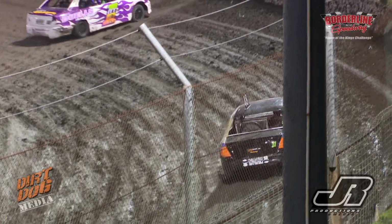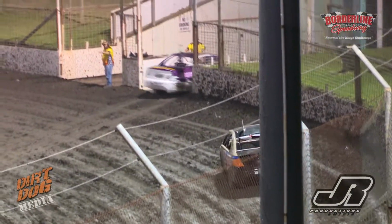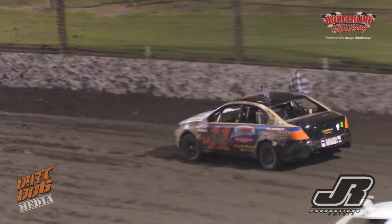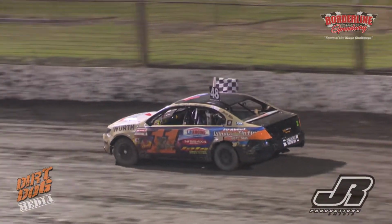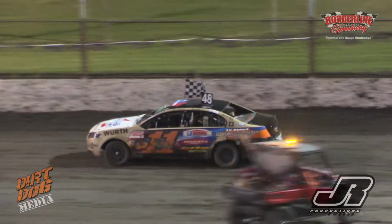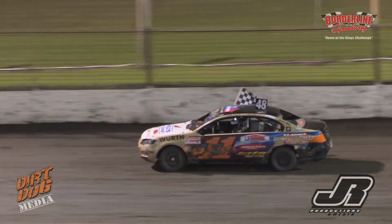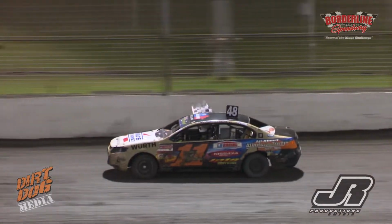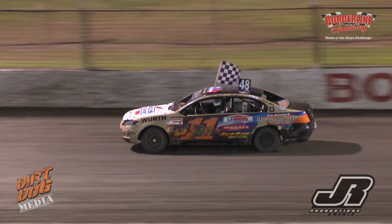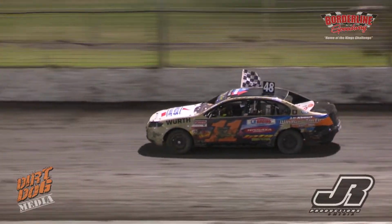So top 5 for our A-main for our street stocks: car number 48 taking the win, Reese Heinrich. Home in second, car number 46 of Anthony Bear. Home in third, car number 132 of Andy Maxwell. Home in fourth, car number 39 of Corey Sando. And rounding out the top 5, car number 86 of Bailey Heinrich will take home position number 5.